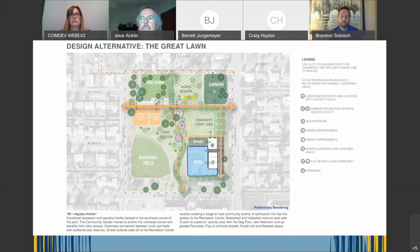The second option is what we kind of call the Great Lawn, where the pool basically goes into its historic spot. This solves that infrastructure that's currently there, replaces it and replenishes it with infrastructure for the next 40, 50 years, anchors that corner with a new building, again, combo rec and pool, kind of highlights that corner point and draws people into the park.